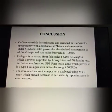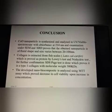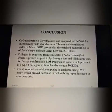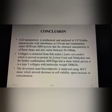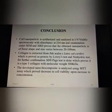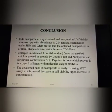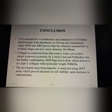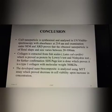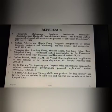Our final conclusion: the copper oxide nanoparticle is synthesized and analyzed with the help of UV spectroscopy with absorption at 240 nanometer, and also analyzed using SEM and XRD, which prove the size is between 20 to 100 nanometer. Extracted collagen is characterized using Lowry's test, Ninhydrin test, and SDS-PAGE, which proved it is type 1 collagen with a molecular weight of 300 kilodalton. Finally, the developed nanobiocomposite was analyzed using MTT assay, which proved a decrease in cell viability upon increase in concentration.